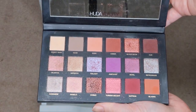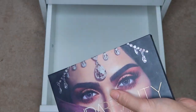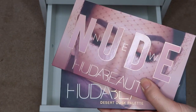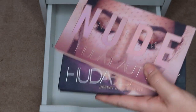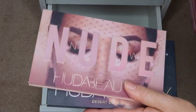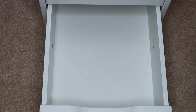I love these shades. This palette has never ever let me down. I can't imagine my collection without at least these 2 in it. They're staples. But giving you my honest review, I definitely don't think that these two are ride or die, like these two are. So that is everything from my eyeshadow palette collection.